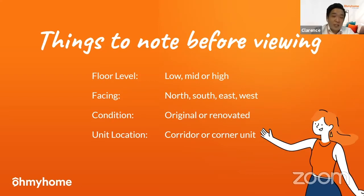In my many years of experience handling sales and purchases, I have encountered many buyers who did not first find out all these factors and they start going around to view houses. They ended up wasting a lot of time, both for themselves and the homeowners, because they realized that the units did not fit what they want.